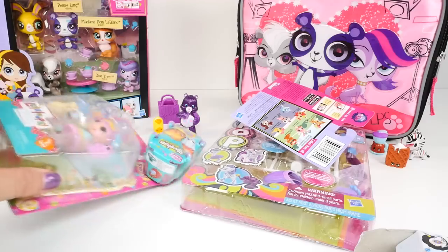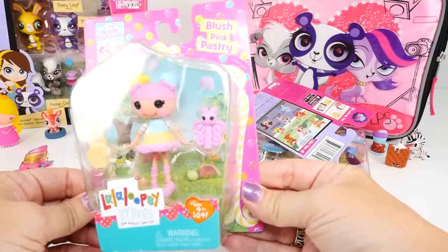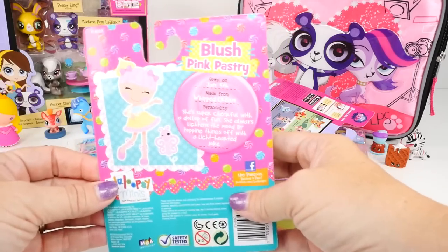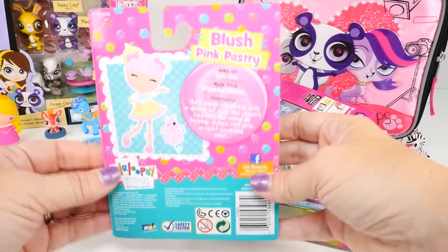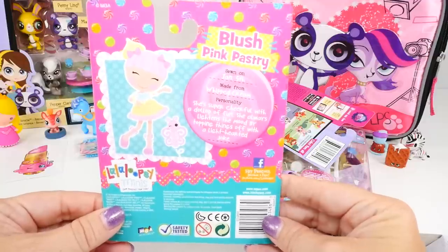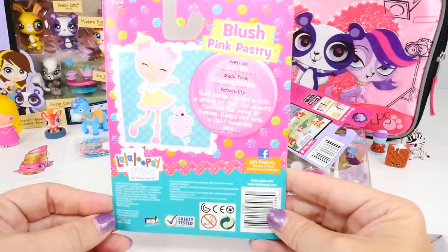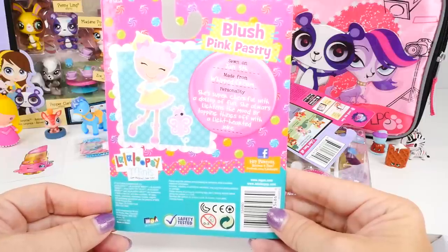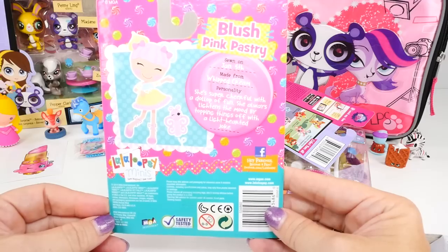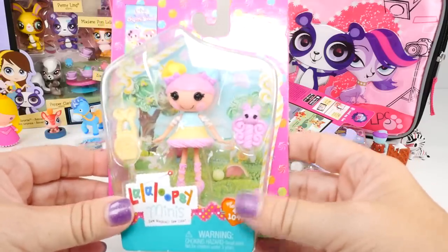I want to go over here next. Lala Loopsy Mini. Look, this is a really cute mini. And you know what? Her name is Blush Pink Pastry. She was sewn on January the 5th. She's made from whipped cream. Yum, yum. She's super cheerful with a dollop of fun. She always lightens up the mood by topping things off with a light-hearted joke. Aww. I don't know about you guys, but I like whipped cream.